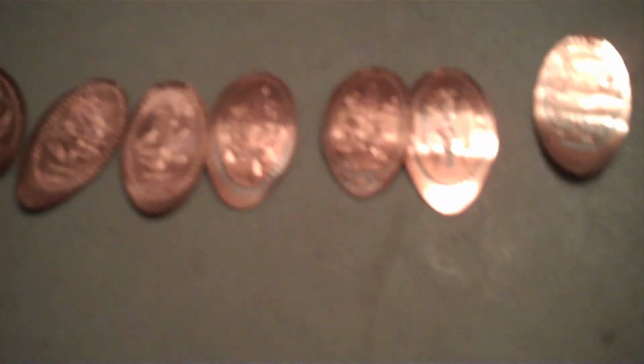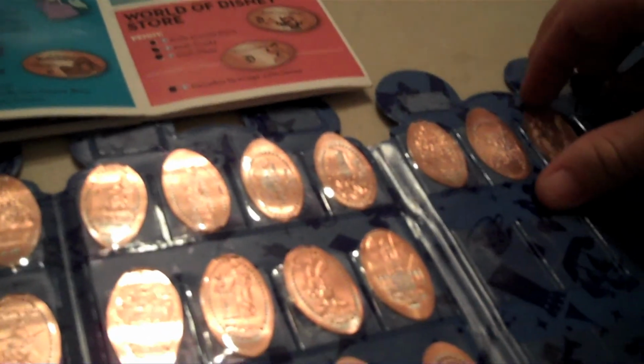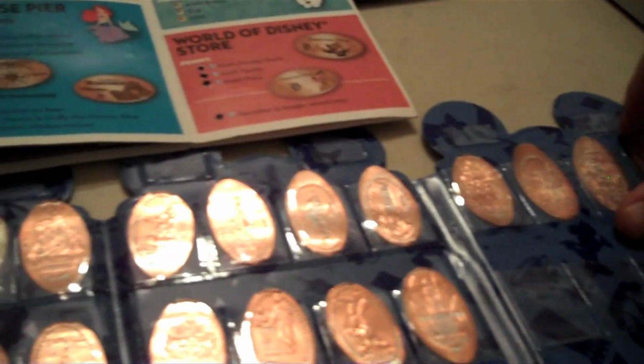So first up on our list is the Mad Tea Party cat. And where is he? There he is. The Cheshire Cat, right there. Next is the Mad Tea Party suits, right there. Put that one in. And the Mad Tea Party hat, or the Mad Hatter's hat. Next off, we have the Low and Slow Car Club, which is this one right here. Low and Slow.